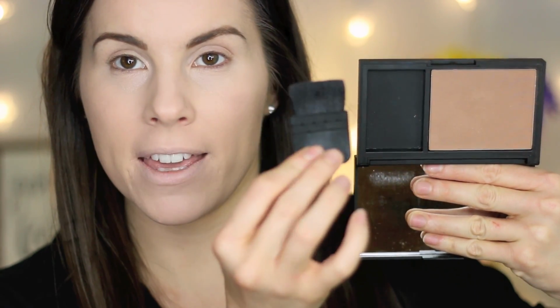I'm going to go in with my NARS bronzer in Laguna, and this is that limited edition one that I showed you guys in that haul. This is the Tahiti bronzer Laguna, and, sorry, I'm blinding you guys with the mirror. It has a baby Ita brush with it, so I'm just going to go in with that first and just contour a little bit.